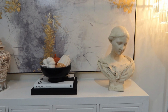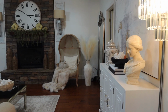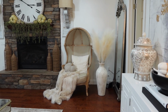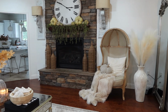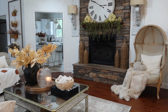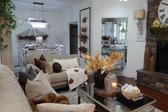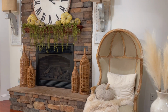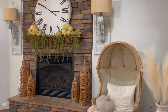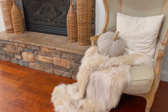Now we're going to move inside of the house, and this is my living room when you first walk into the home, and I have just stuck with a very neutral fall decor in this space, and I like how it is just very elegant and subdued, and I've just added a few touches of pumpkins and foliage throughout the space and some warmer colors to make it nice and cozy. I wish I would have had my fireplace on when I took this video, but I've got the fire roaring now and it is just so cozy.